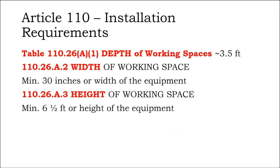When you go in, the width of the space is what I feel like people pay the most amount of attention to, whereas it's really the easiest one to meet. The width of the space is 30 inches or the width of the equipment. So if you have equipment that is 4 feet wide, your dedicated space does not need to be 1 inch to the right or 1 inch to the left. Your dedicated space is 4 feet wide.